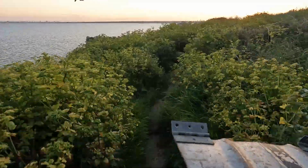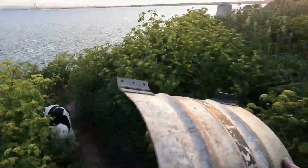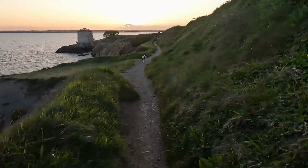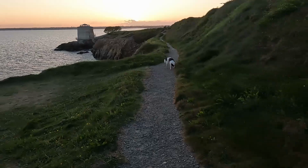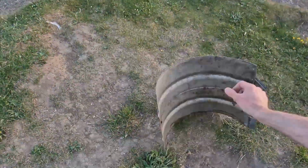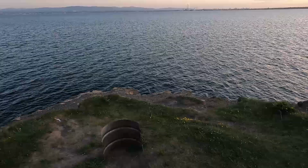Alright, and we're back. Whew. Oh, jeez. Now I'll have to find a new stash spot. I don't know where I'm going to stash this now. Look, there's no gorse or anything, no bushes. I'm going to stash it somewhere on the way back. Here. I'm going to have to sort it out. There you go. That's the idea there.